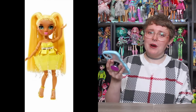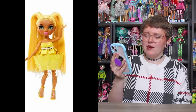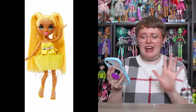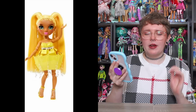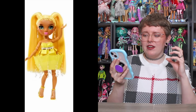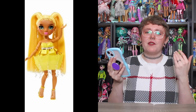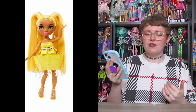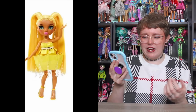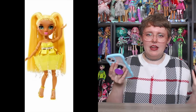Okay, Sunny is where I start to have some real opinions here. I will say, in the interest of being kind, I think that they did a really, really good job of getting this umbrella dress in a 3D format. I feel like this must have been so difficult to translate from an animation to a physical dress, just because it's a very unique construction.